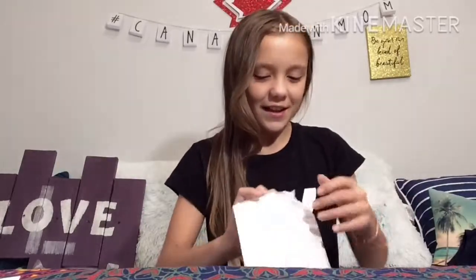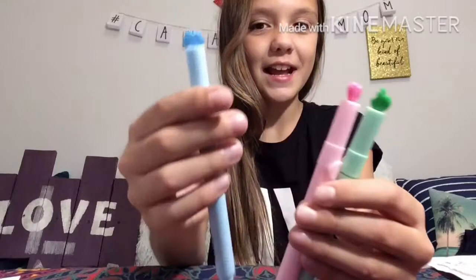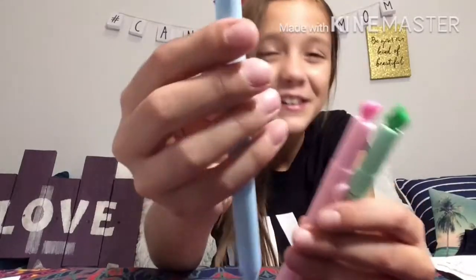So, I'm just going to grab random. Okay, so this is the first thing I see. It says nothing. I'm not going to show what it looks like yet. Let's open it, because my mom picked this up. She has a filming room. Oh my, these are so cute. Look at these. There's a cloud.